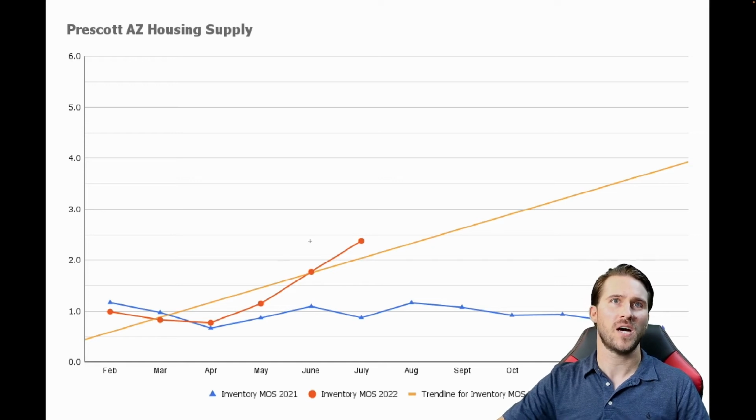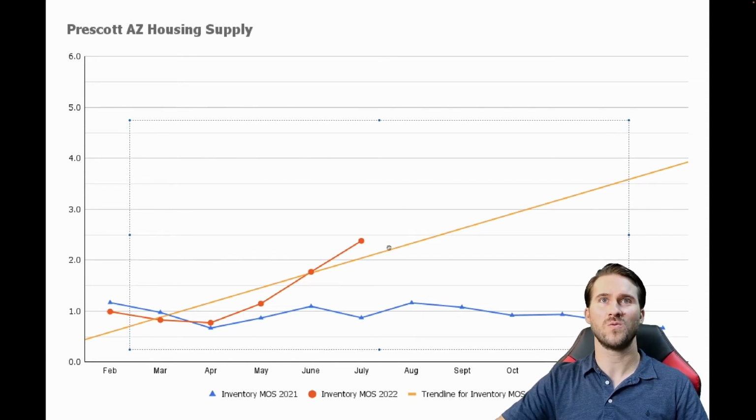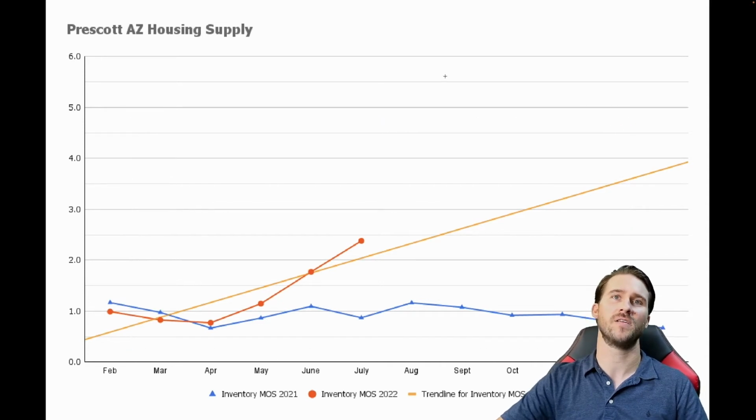So supply has been increasing at an increasing rate, which means that we have more months of supply in inventory, which tells me that, okay, we're still below this 5 month mark here. So we're definitely still in a very big seller's market here. But once we surpass this 5-month mark, we're going to be in a balanced market.